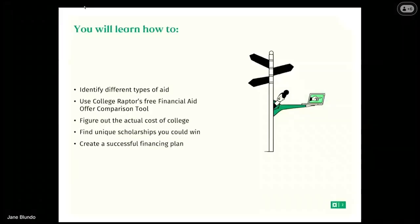So today you are going to learn how to identify different types of aid, how to use College Raptor's free financial aid comparison tool, how to figure out the actual cost of college, how to find unique scholarships that you could win, and how to create a successful financing plan.